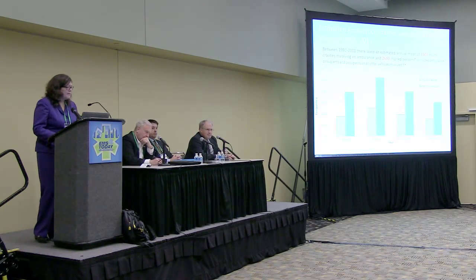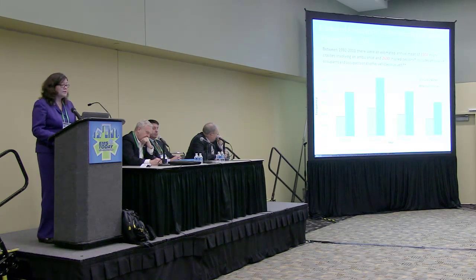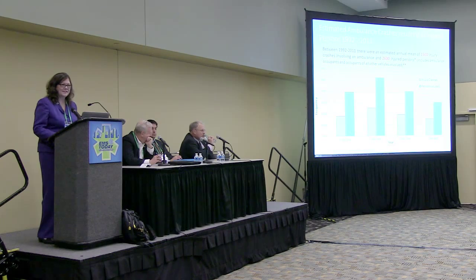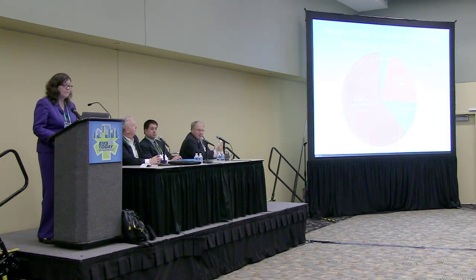The estimated number of ambulance crashes resulting in injured persons is an annual average of 1,500, and those crashes produce 2,600 injured persons per year in ambulance-involved collisions. This does not include crashes caused by an ambulance where the ambulance escaped being part of the collision. So keep that in mind as well.